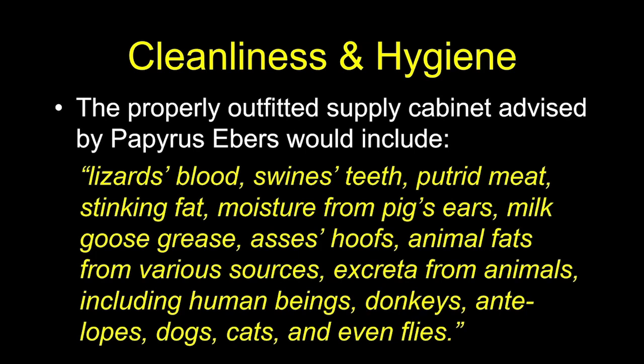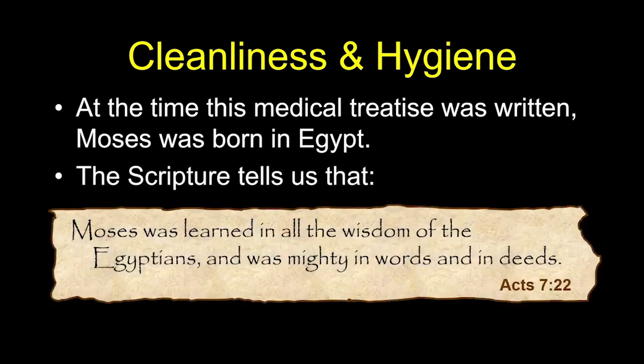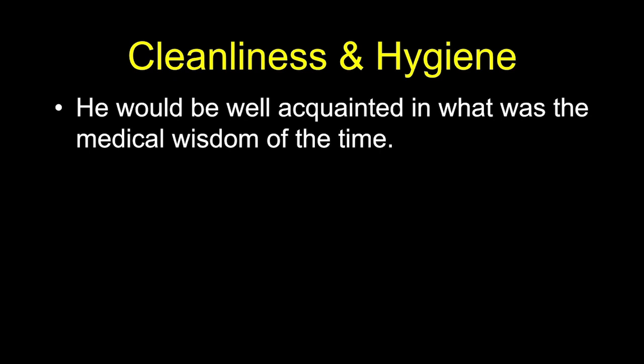Anyway, I said, Chuck, what are you doing? I think this document is profoundly significant because of Acts 7:22. See, at the time that this treatise embodied the current beliefs of that culture, Moses was born. And Acts 7:22 tells us that Moses was learned in all the wisdom of the Egyptians and was mighty in words and deeds. So Moses grew up at court, trained by the best in, among other things, this medical perspective.